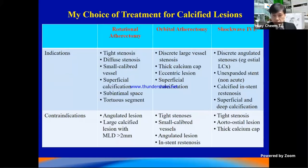And this current iteration of a shockwave balloon has a thin balloon wall. So until the second version comes out with a thicker balloon wall, we're going to be seeing cases of balloon ruptures, which may not give you the full ablation or full shockwave lithotripsy that you expect from this balloon. So I think the orbital still has its role. It all depends on your personal experience and judgment. It's all about skill, judgment, and experience in this field of interventional cardiology.